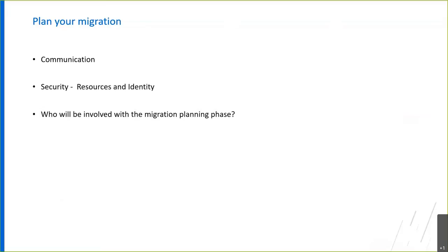So who will be in your planning teams? Don't leave all the planning up to the IT team. Involve members from all departments so information can be filtered both up and down regarding what's getting moved, when, and how to access the data, importantly, as it's being moved. You get everyone on board.